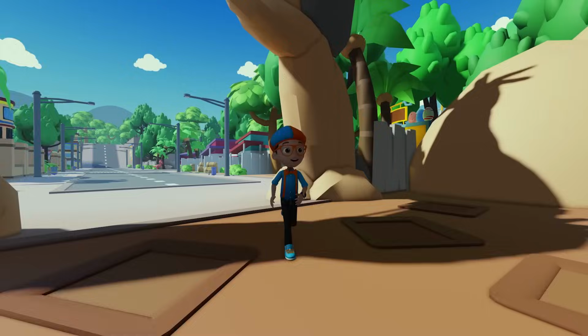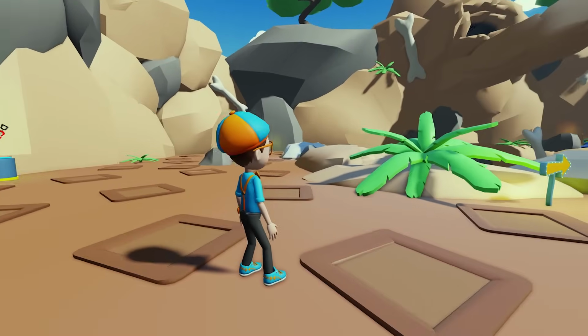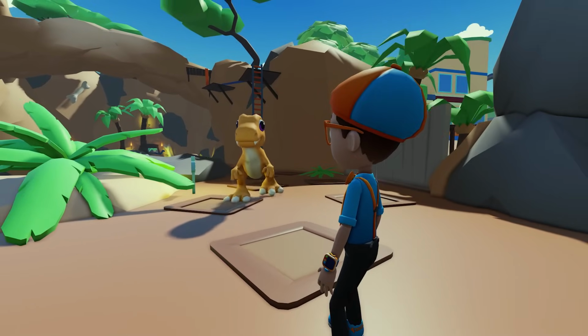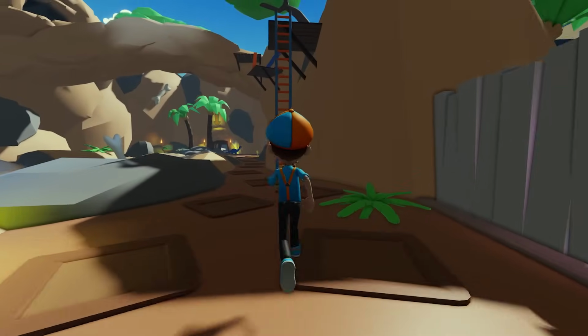I'm so excited to look for some treasure. Look at this big dino dig site. I'm sure there's some treasure in here. Hey, I see a ladder behind that T-Rex. Let's climb up it and see what we can see. Up we go.